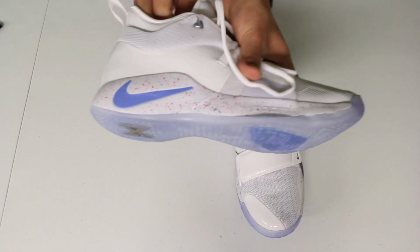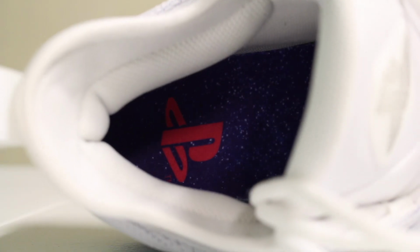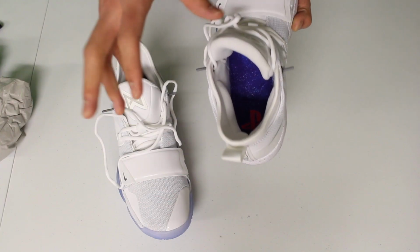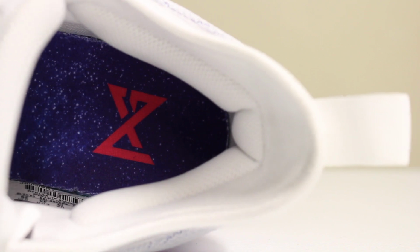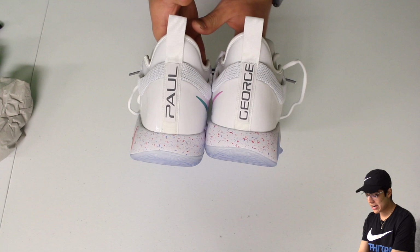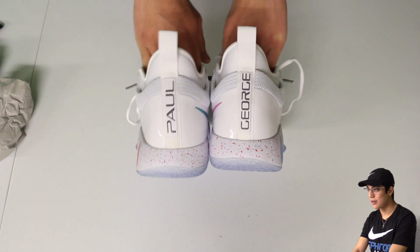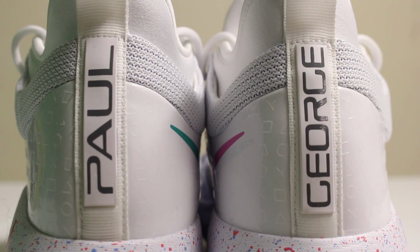All right, so just because I noticed that it's kind of consistent with the front of the tongue, let's go ahead and take a look at the insole, which on the left shoe, just like the front of the tongue, has the PlayStation logo, and then the rest of the insole is this space star type image that goes all the way to the front. And then of course on the right shoe, just like in the front of the tongue, you got the PG logo in the same color. But now, this is probably one of my favorite details too, which is why I love the fact that Paul George decided to go with this type of collab. This is your signature PlayStation font, and they just wrote his name in the back of the shoe with that font. That, to me, kind of completes the whole collab, the whole shoe.